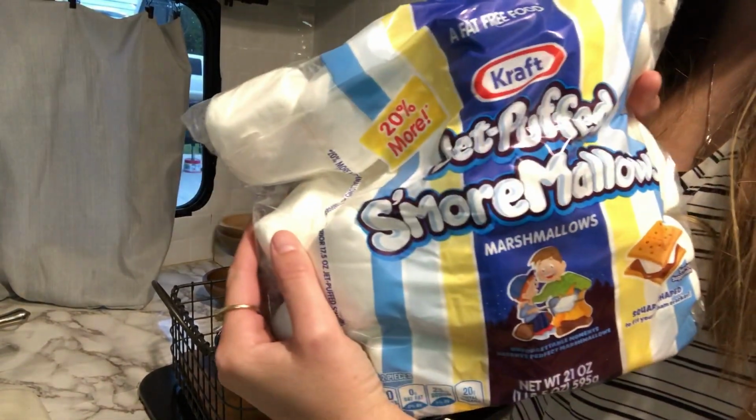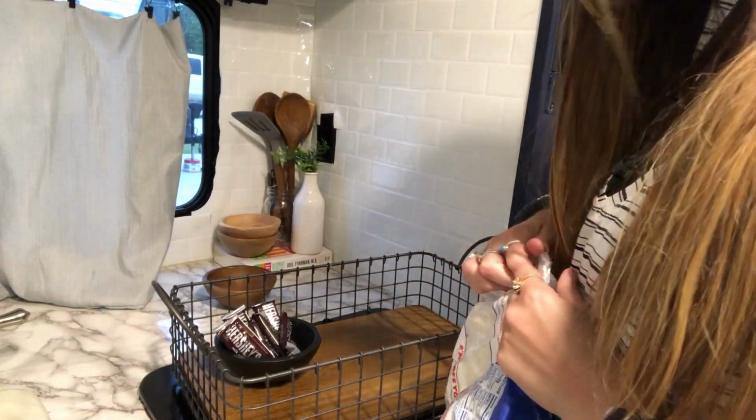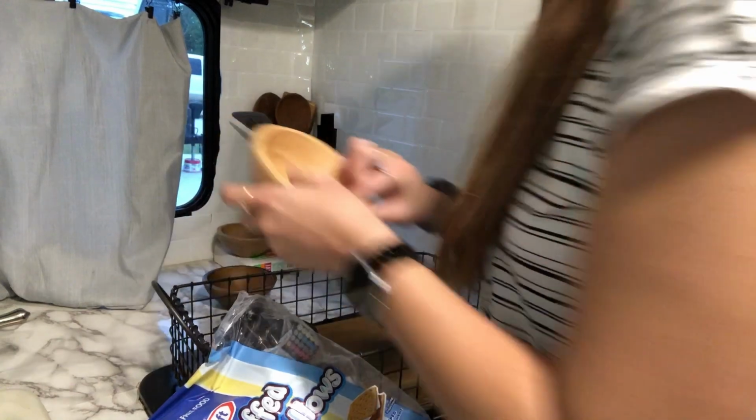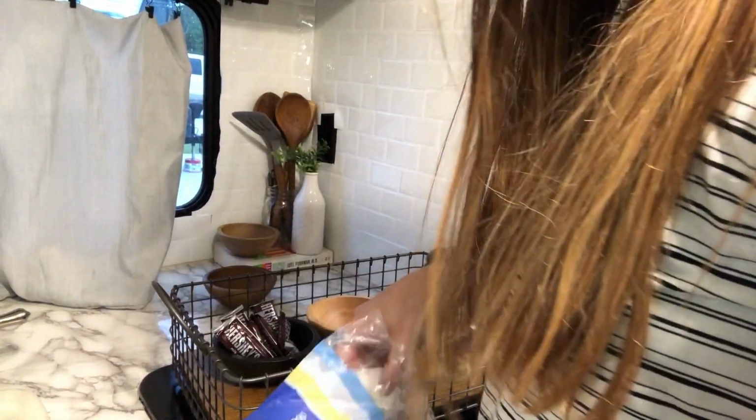Did you know they make s'more sized marshmallows? They do. They're perfect.